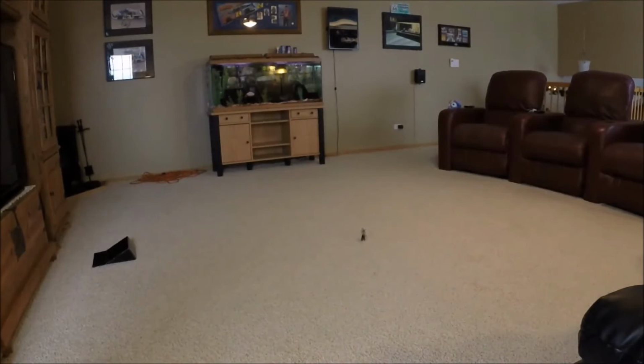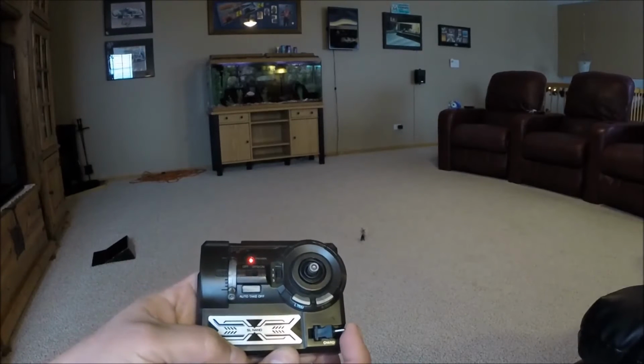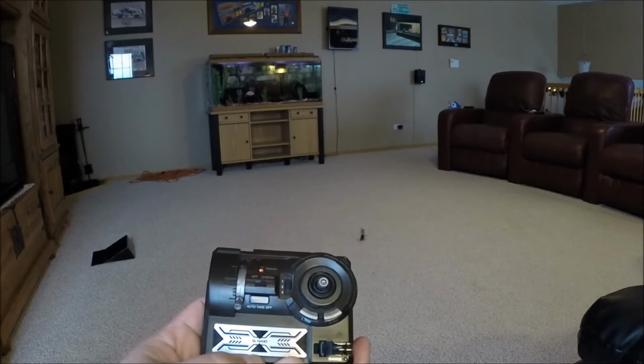All right, YouTubers, Rich from 2RC Productions here to give you the sample run of the Silverlit Nano Falcon AH model, which is new. The auto hover feature makes all the difference in this microcopter. Here's the controller. Here is the charge port. I've been using this for a couple weeks now, and I've got to tell you, I am thoroughly impressed with this model for the price.